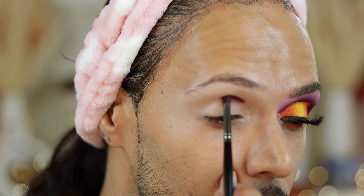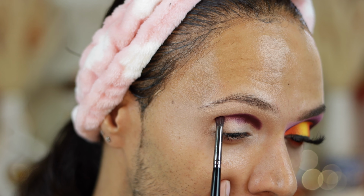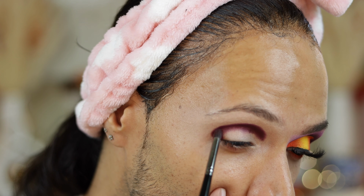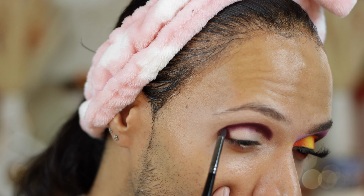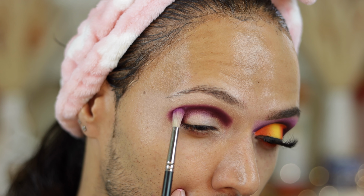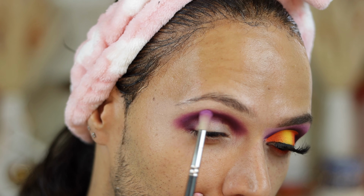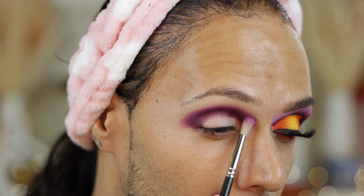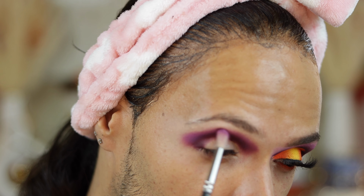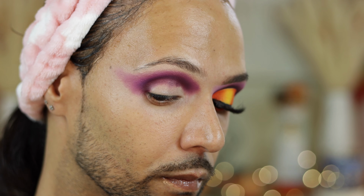So jumping right into our first color, we are going to be using the color Lethal. We're going to be packing this onto our crease, making sure that there are no gaps. This is the second time I am using this palette, and y'all, when I tell you that the pigment is there, I didn't have any issues with building these shadows up at all, and I'm obsessed. I really truly am. So for the second colors, for our blending colors, we are going to use the colors Exotic and Winged. These two are going to serve as our transitions going up towards the brow.